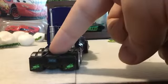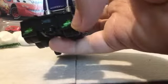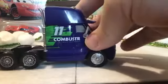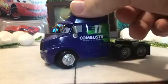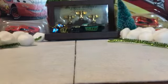They have the same license plate. The Ponchy Wipeout hauler and the combustor hauler have the exact same license plate. It has combustor on the mud flaps right there. Really like this one. The mirrors are a little tilted, a little bit. Oh yeah, that's really it for the semi.